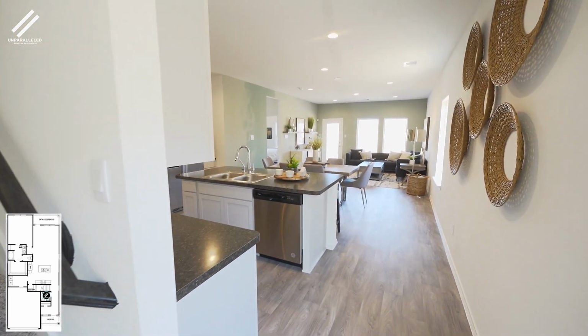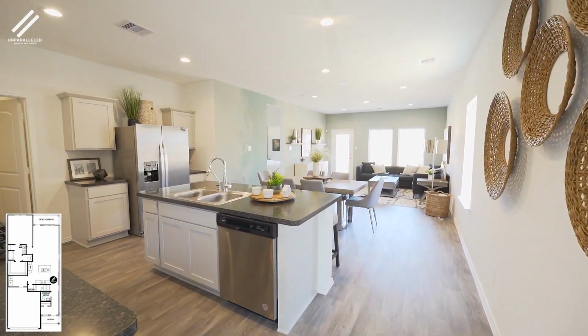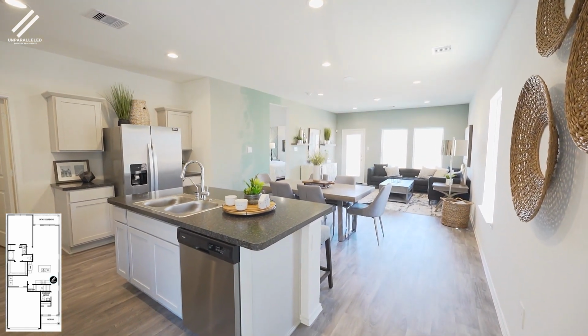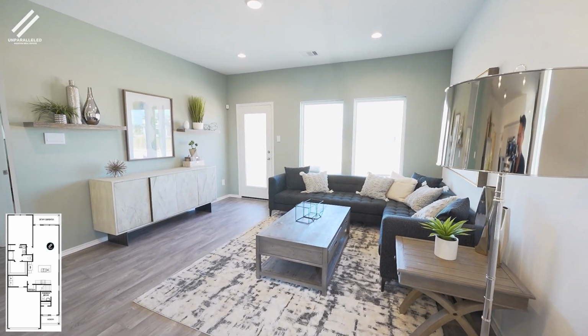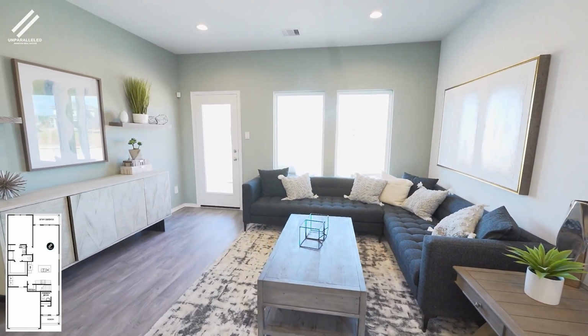And as you make your way into the living space, you're gonna have the same material as you had in the other home. This home has the same feeling and similar concept to the first home, but an additional story on top, giving this home a lot more space. All right guys, enjoy the rest of the showing.